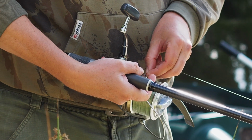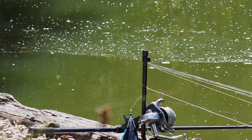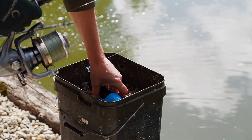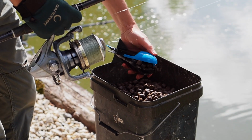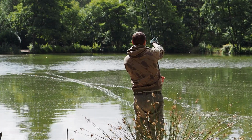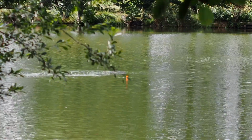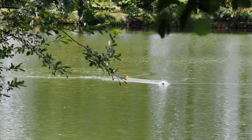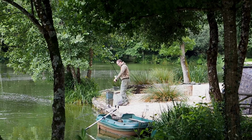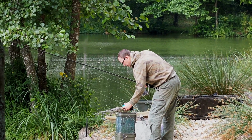Now, if I'm going to do this technique, then I tend to stick to a basic pellet mix, just pellets only and then boilies only. You're not going to ever be as accurate as you are at short range with a catapult. But if you're good at spodding and you have to target catfish at longer range for whatever reason, then yes, you can spod for them.